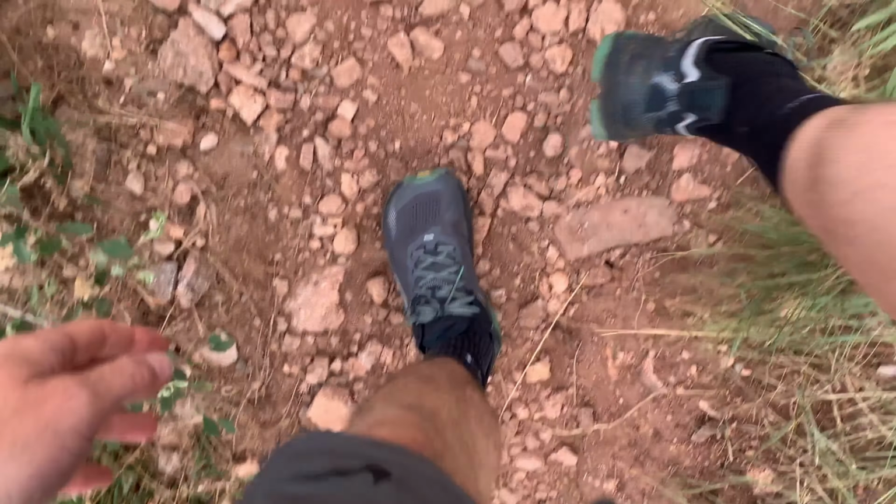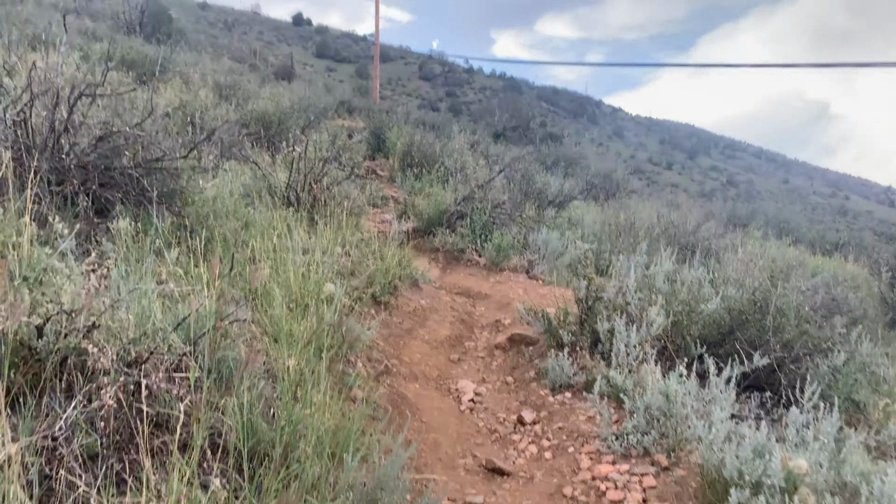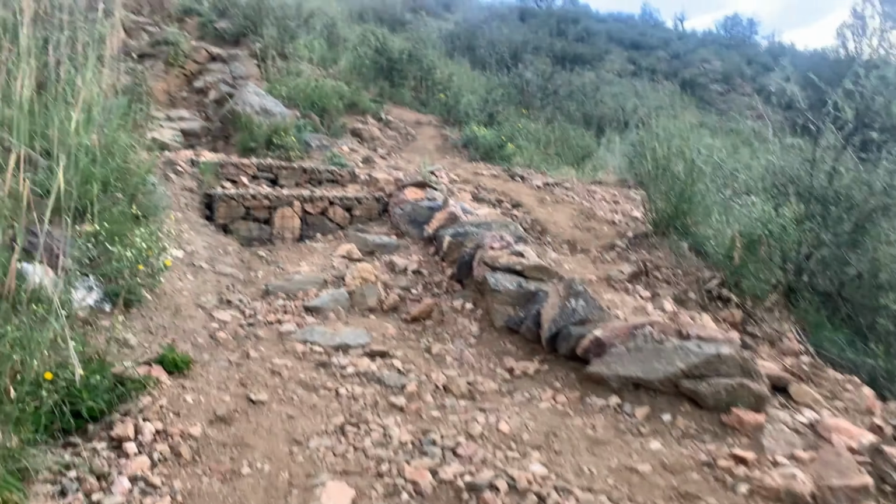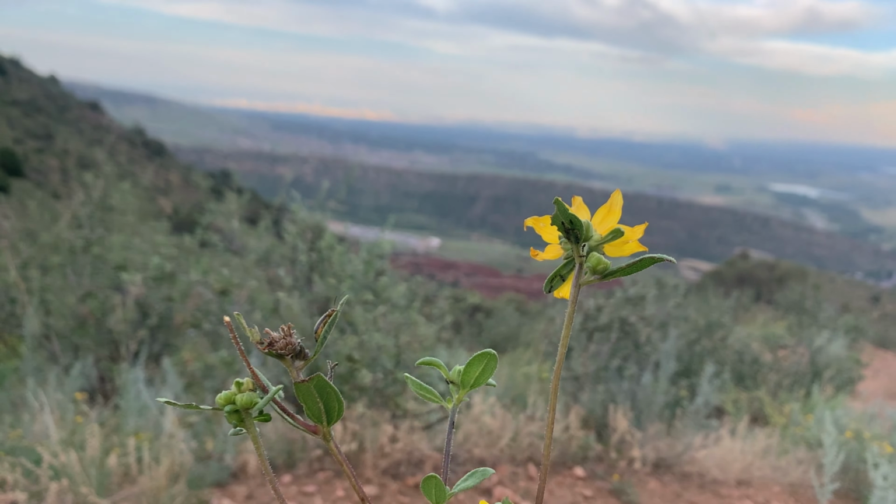So yeah, testing the new shoe traction. It's a steep test for it. Looks like there's some trail improvements since I've been up here last 6 months ago. Prevent the erosion. For running these, but I put it to the test for the traction. Mountain, pretty good grip so far.